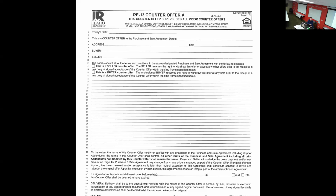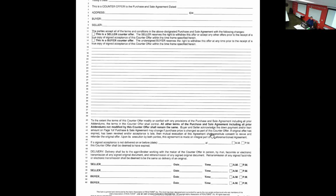Okay? So it depends. But if you present the offer to the seller, that other agent has the opportunity to present that counter offer to your buyers. That's fine. So that's the counter offer. And on here now, it has a new date and time. So this is the date and time here that everybody needs to sign.